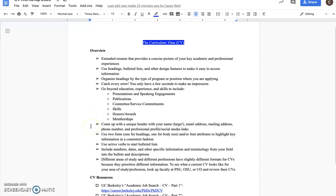You'll also want to include your contact information, so that can include your email address, your mailing address, your phone number, and if you have social media profiles that you want to share. And I think in this section, if you have an e-portfolio or a professional website or blog, you could list that too.